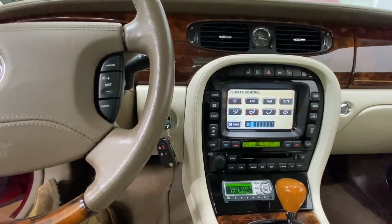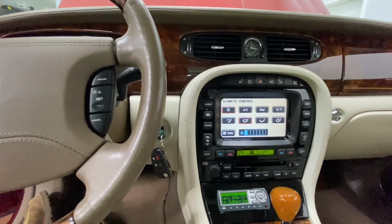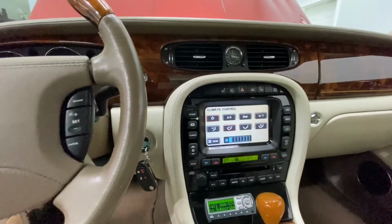Unless you're a Volkswagen that was air cooled, that really wasn't bubbles. All right, yeah, that's getting a little silly.